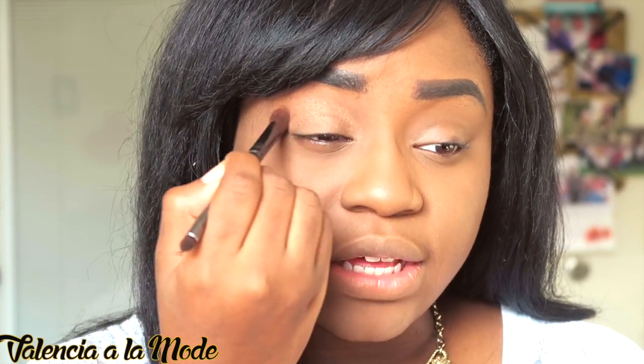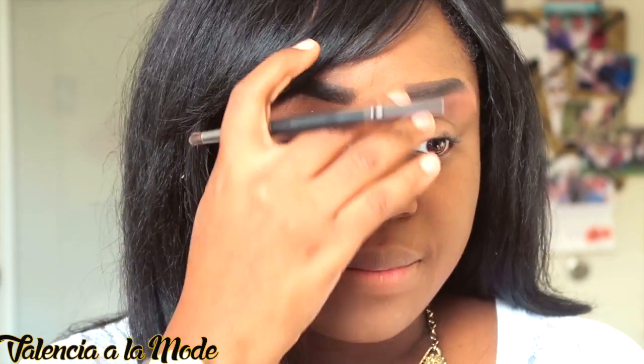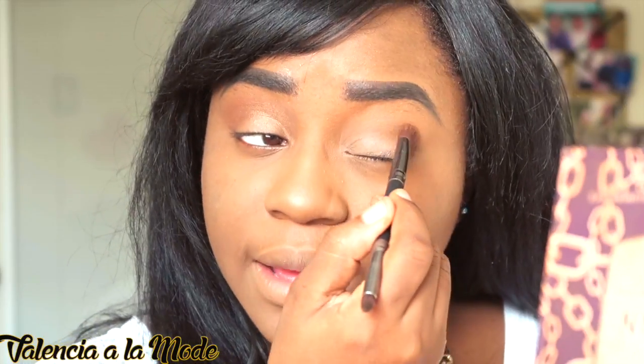Looking at her makeup that she wore to the Golden Globes, this is a look that I want to try to recreate, not every day, but kind of something for my everyday look, just a little bit more toned down, because the brows took way too long.